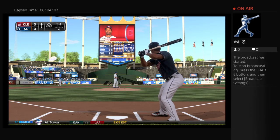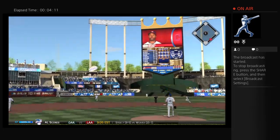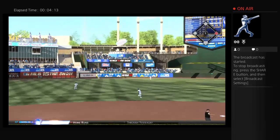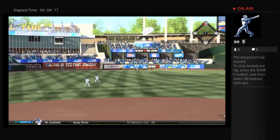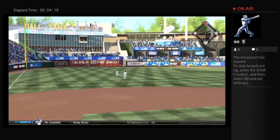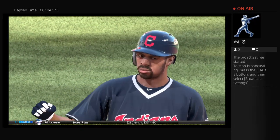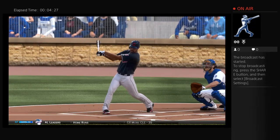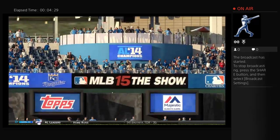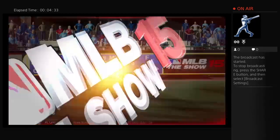Here he comes, 3-1. Oh, and he takes this one to the opposite field. High and deep to left center. And he is going to have extra bases to start the evening. And he's in there safely. He's got a double. Oh, it's just so important for a visiting ball club to come out swinging in the first inning. You've got to do what you can to get on the board first. And he gives him a good shot at that right here as he kicks off the night with a leadoff double.